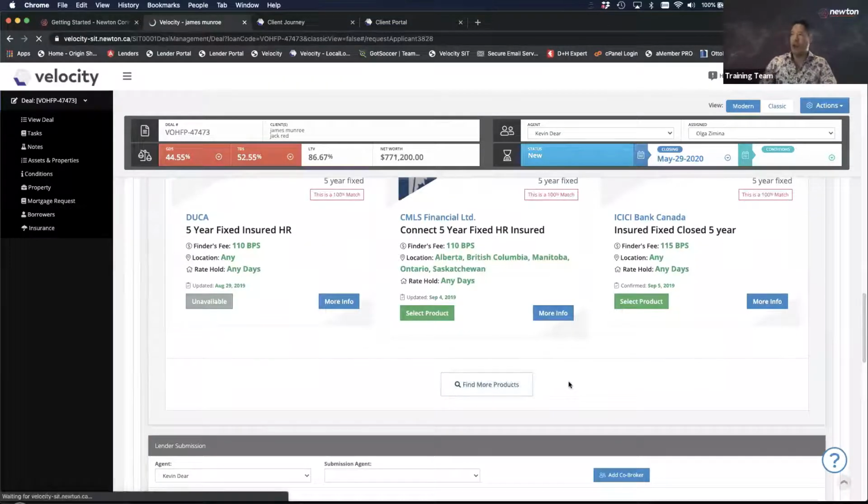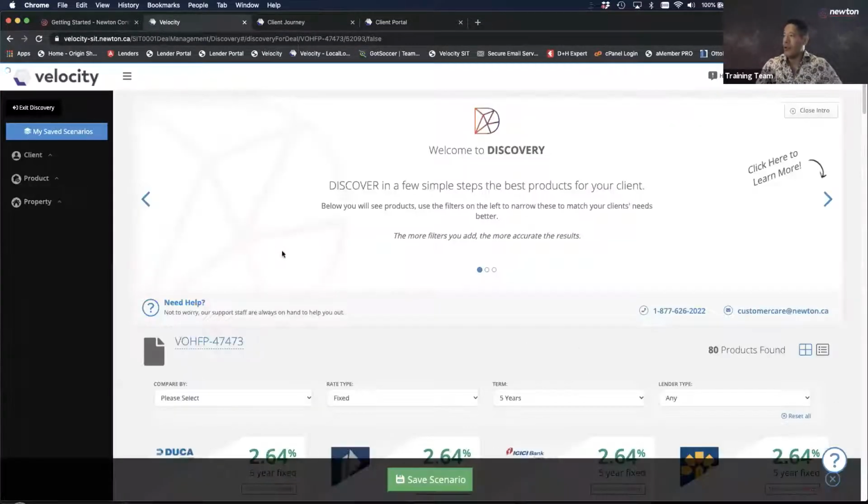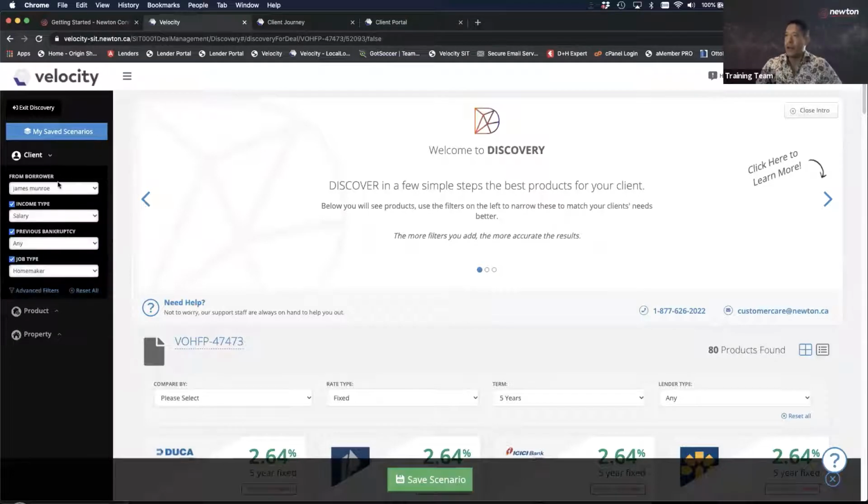When I hit find more products, it will actually take me right into Discovery itself. And I can actually go in and pre-fill other filters that I wasn't able to fill in from the actual application. So within Discovery, it's going to take the borrower's names, their income types. It doesn't know whether they were previously bankrupt or not, because that's just a text field on the bureau. So I could say he was previously bankrupt. And what it does is it now narrows my selection from 80 products to 77.